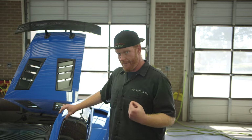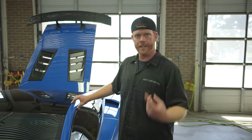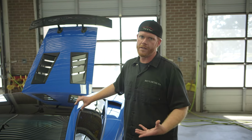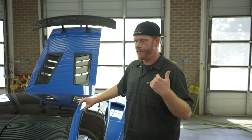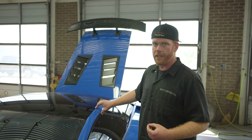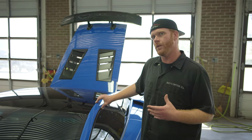Prep work is everything. The better you prep a car, which is the cleaning, the decontaminating, going through the seals and the edges, and then working on the paint, decontaminating the paint, making sure that everything's smooth and true and clean from impurities, the better your quality or end result will be.